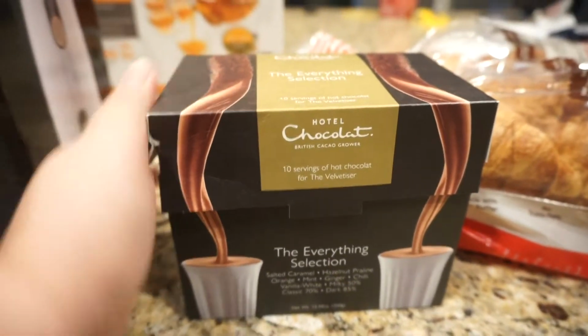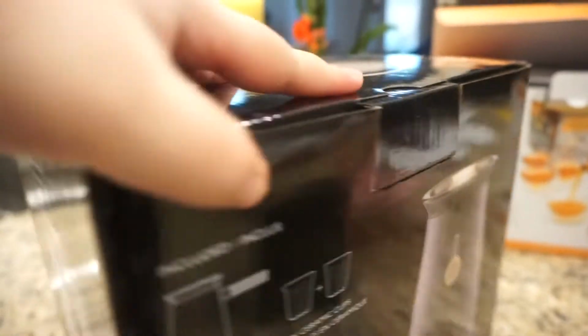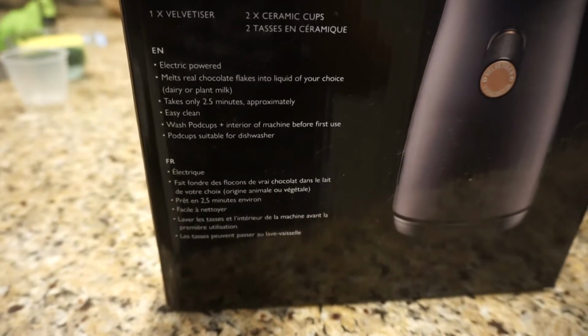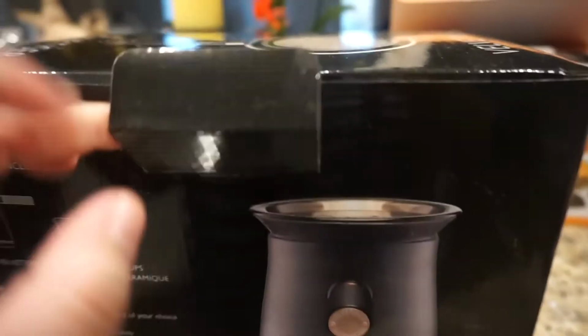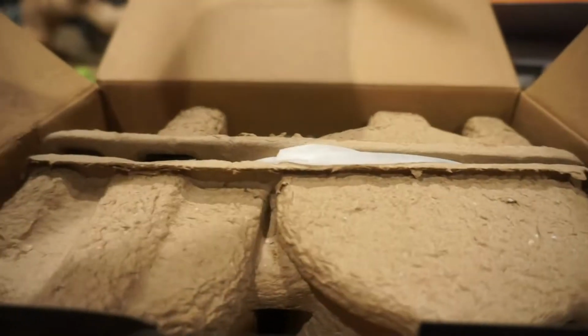Hotel Chocolat, British brand. But their chocolates, in fairness, masarap. It's really good. So let's unbox this. It looks like there's 2 cups included. Oh, it only takes 2.5 minutes. Okay. Because we love hot chocolate in this house. Velvetizer. And with the warranty manual.